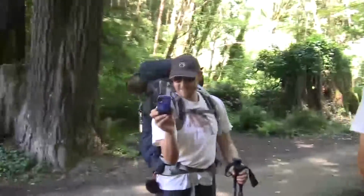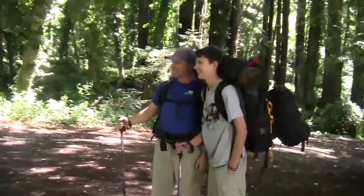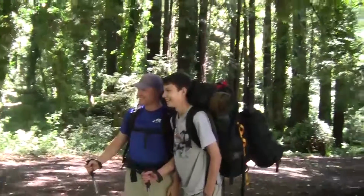John, I'll just carve myself a stick. Father, son, stand next to your dad. Gonna get these photos in. Might be your last photo. You never know.